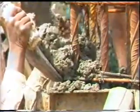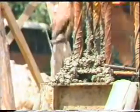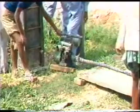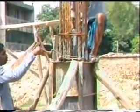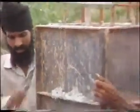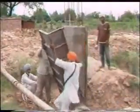For columns, the depth of concrete to be filled in a single lift should not exceed 1 meter for ensuring full compaction of concrete. The compaction of concrete is usually done by inserting the nozzle of the needle vibrator into the column concrete. The number of days after which shuttering is removed depends upon various conditions. Thus, it is removed as per the advice of the engineer in charge.